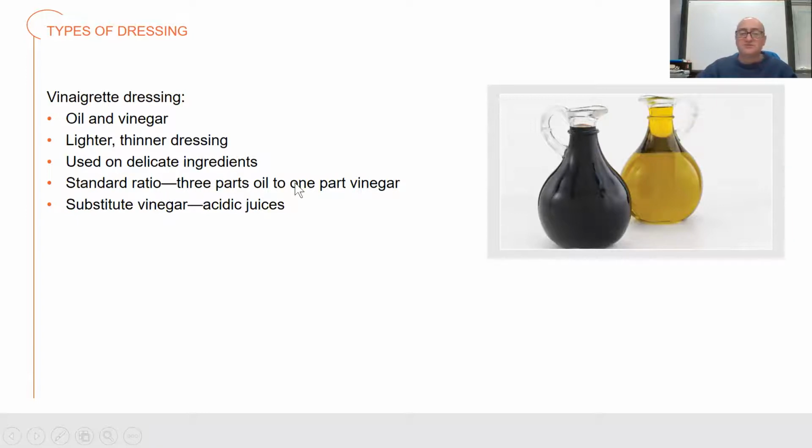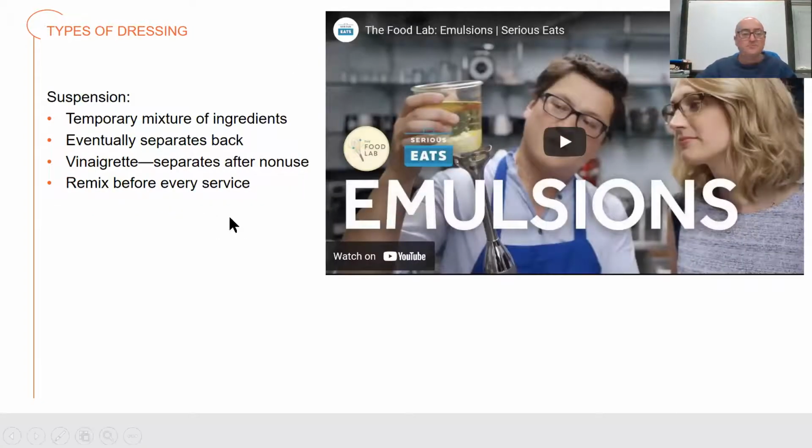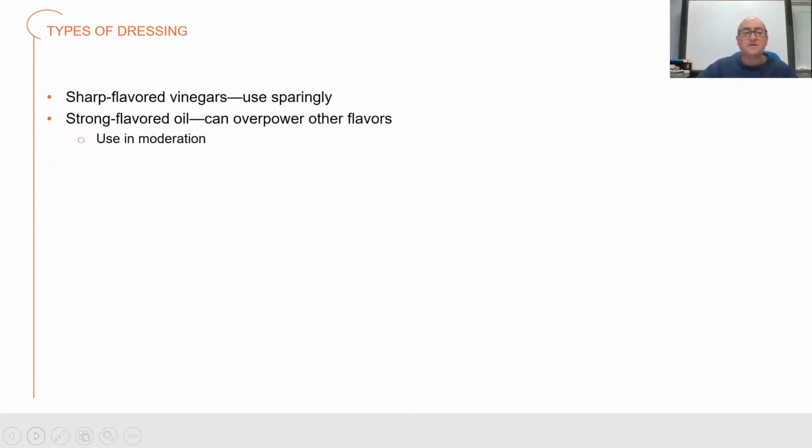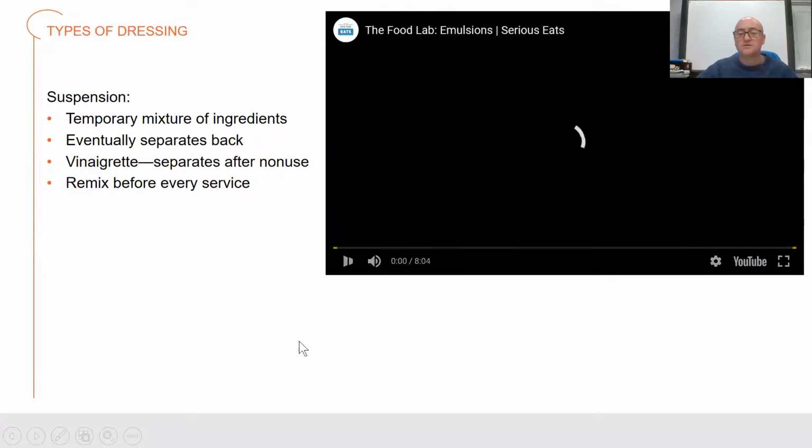Standard ratio, 3 parts oil to 1 part vinegar, and then substitute vinegar with acidic juice like lemon juice. Then you have this one with emulsions as well, which we'll do. Let me play this real quick so you guys can see this as well.